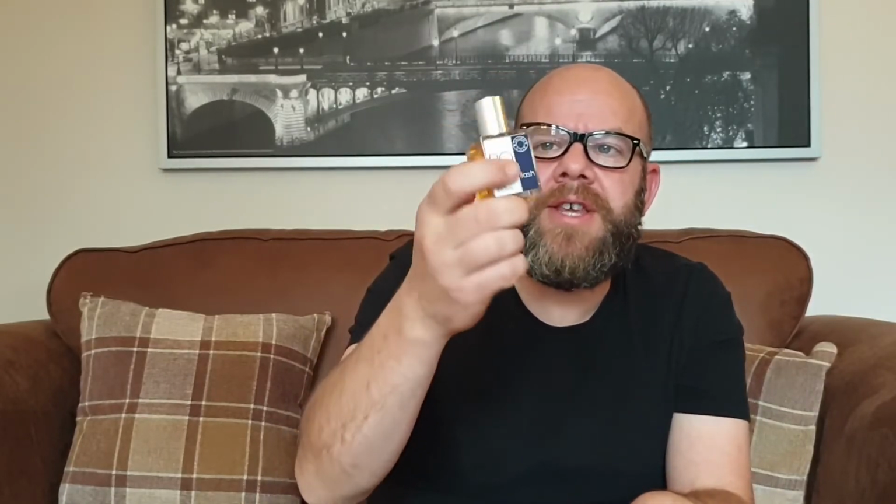When I went out today, the air was freezing, and this was everywhere around me. It felt really, really good. It felt amazing actually. I'm looking forward to really ploughing into this. And as I say, for a 30ml bottle, and it's a pretty bottle too. I like that. I like the presentation.